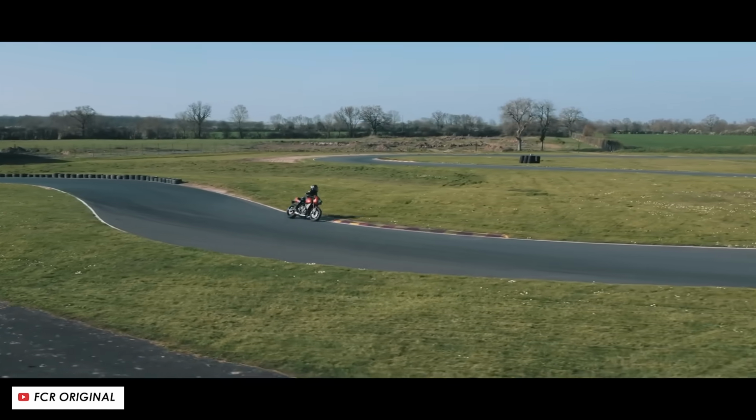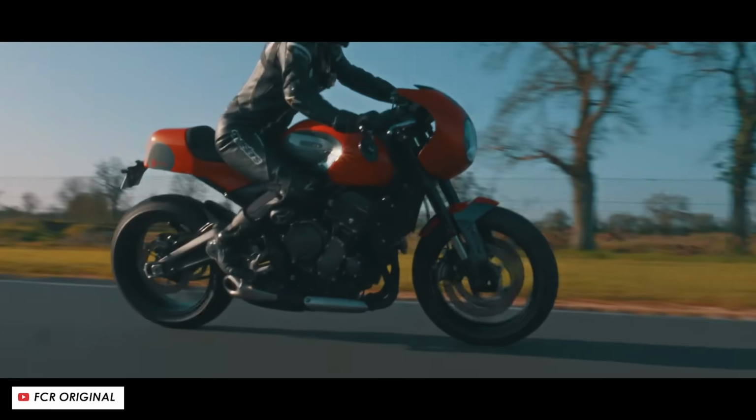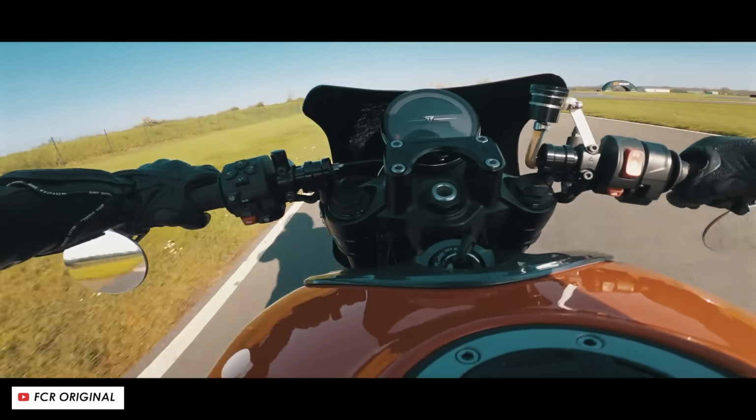It is a decent chunk of cash on top of an already £8-ish thousand bike, but it does transform it visually into something that's a bit more special than a standard Trident.